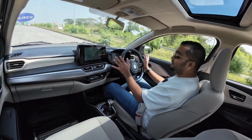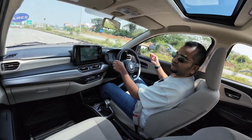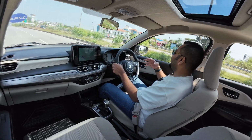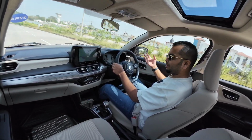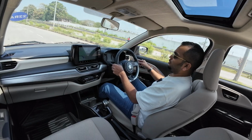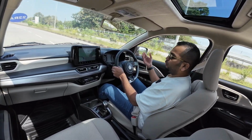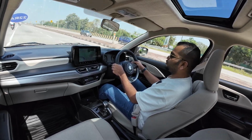Now, for saving that fuel efficiency though, there is one feature which is idle start-stop functionality. Now this Dzire in its 4th generation avatar doesn't have any SHVS kit or tech. So there is no smart hybrid which is offered to you. But you do get that auto start-stop functionality, which means that when you pull over to a shoulder and when you stop, or when you are at a signal, the engine will shut off and it will save that fuel. Let me demonstrate that to you.